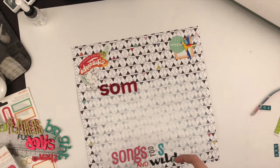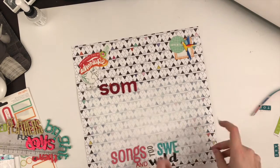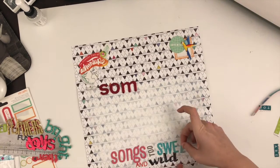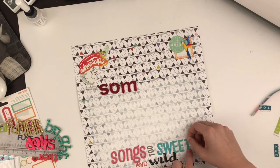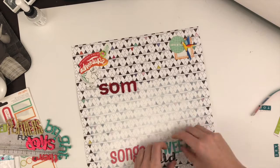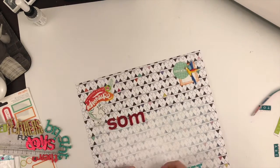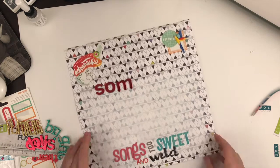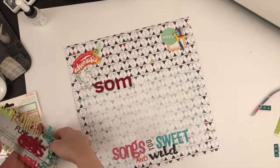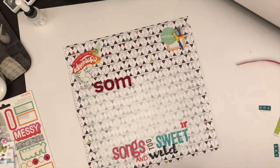And I am choosing to do an extremely long title. I was in such a slump in July that I decided I was going to use Christy as my inspiration for this layout, which I thought was fitting. I am using a sketch for one, and two, I'm using a long title with different fonts and different stickers.